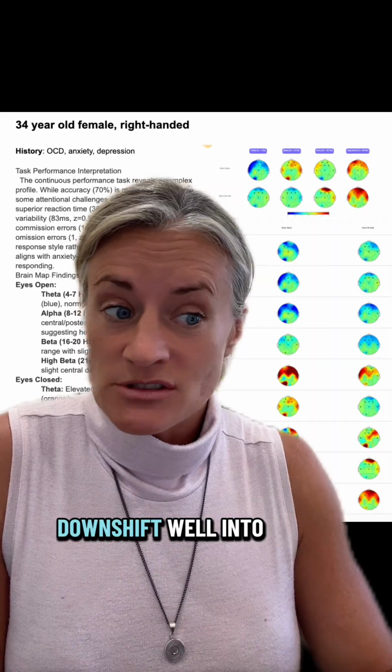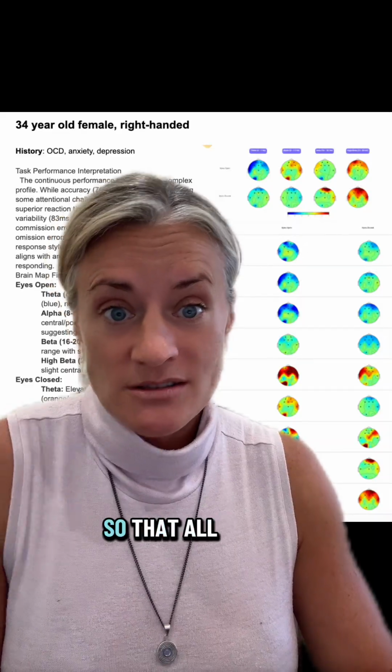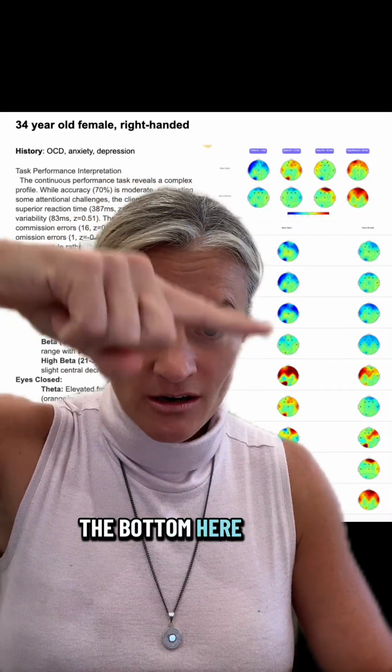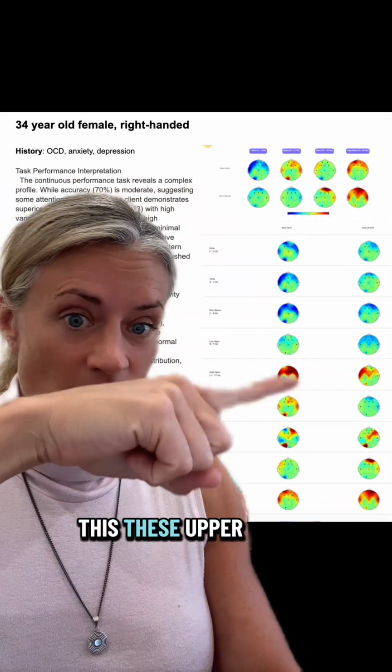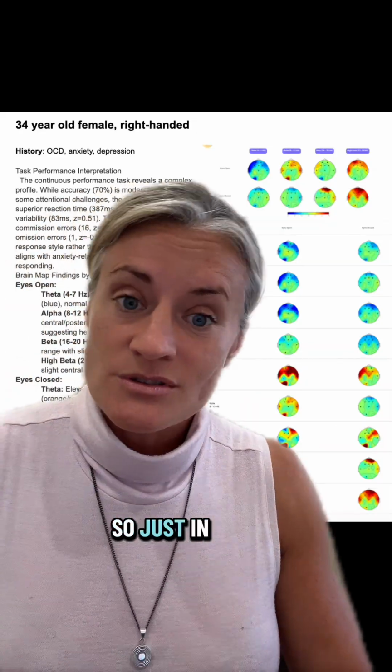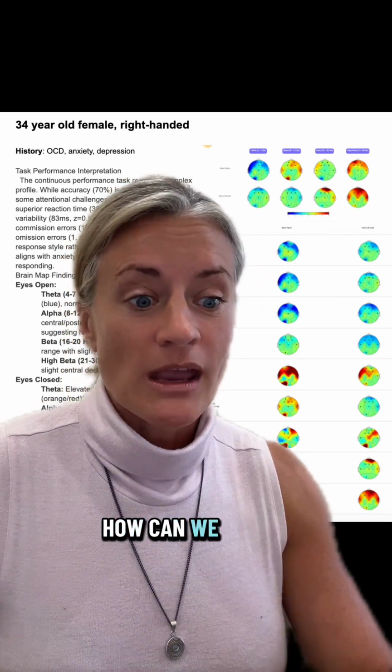Importantly, her brain doesn't downshift well into relaxation. She can't turn it off, so her sleep's going to be poor as well. So all this blue at the bottom here, her brain doesn't like going into relaxation mode. It's staying in these upper zones, hyperarousal. So just in general, her brain's gotten into this pattern, and so how can we help?